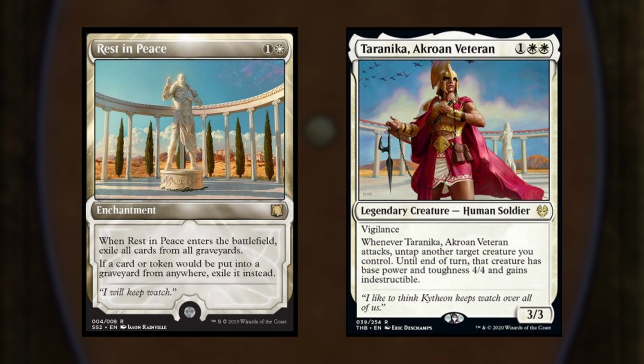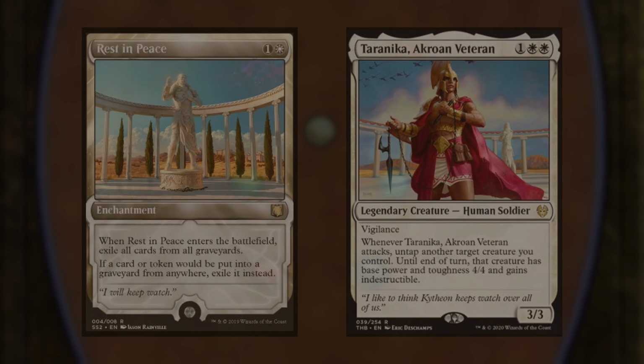If you look in the background of the Theros Beyond Death card, Taranika, a Crowan veteran, you'll see she is standing just behind and off to the side of Gideon's statue. Even Taranika's flavor text refers to Gideon's Rest in Peace card with the line, "I like to think Kytheon keeps watch over all of us." Being a direct referral to Rest in Peace's flavor text, "I will keep watch."